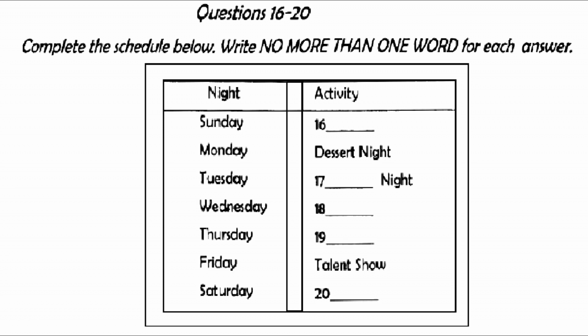The children love Fridays too because that's talent show night. Everyone gets in on that. Staff, guests, everyone. It looks like you have a lot of fun at Golden Lake Resort. We do. And we end every week with big fun, with a dance on Saturday night.